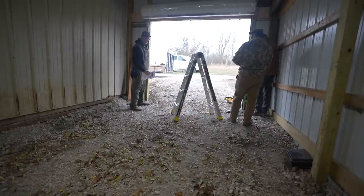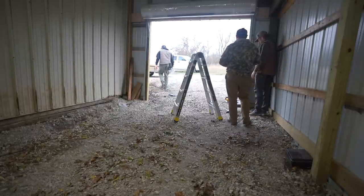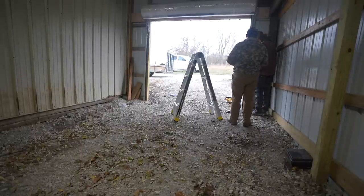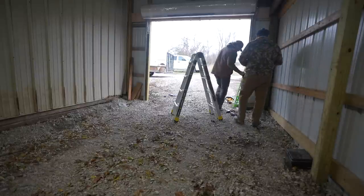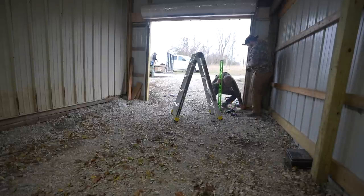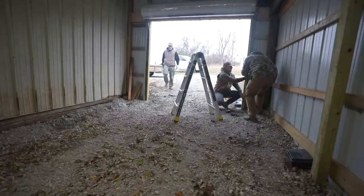Metal bar, did you guys grab that out of that thing or is it still in the box? I don't think we'll need it. Should have been one in the box. Kick the bottom over a little bit. Just a little bit. Kick the leaves. Just there. That's spot on.